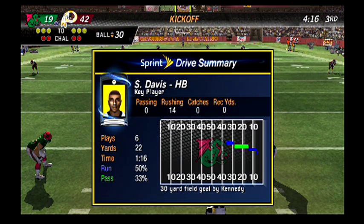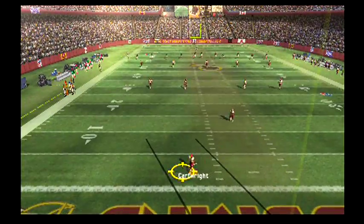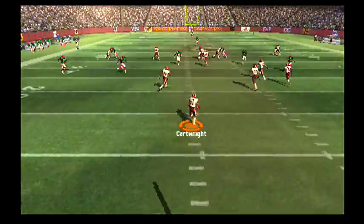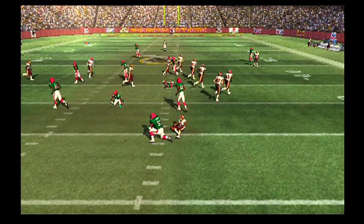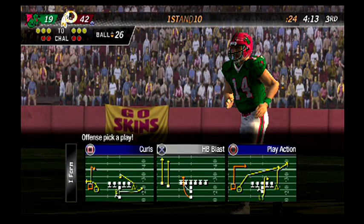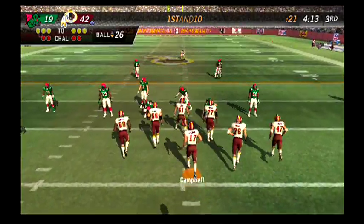Mitchell will be kicking off. Sends it sailing. From the 2. If they keep playing like they did in the first half, you can chalk up another win for this franchise. Ball on their own 26. Start the drive at the 26-yard line.